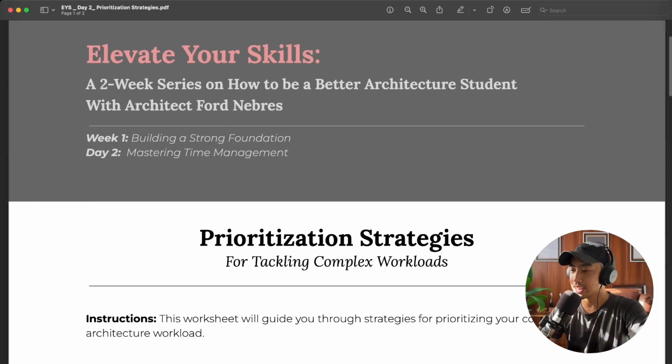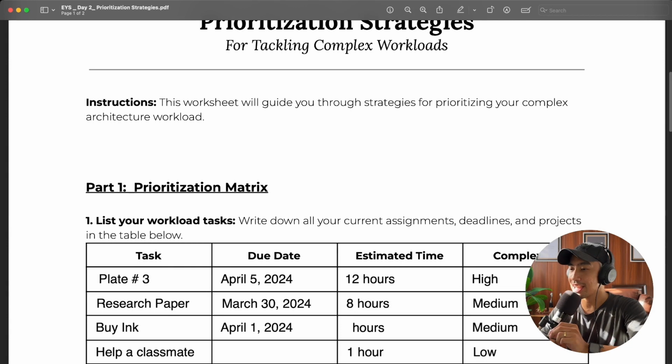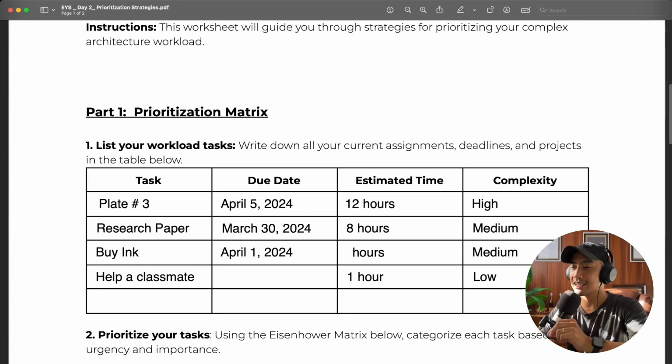Okay, let's have a walkthrough on how to use these worksheets. For our first worksheet, prioritization strategies for tackling complex workloads. So this worksheet will guide you through strategies for prioritizing your complex architecture workload. Part 1, prioritization matrix. List your workload tasks. Write down all your current assignments, deadlines, and projects in the table below. So make use of this blank sheet. I already filled it out to serve as a guide. So list down tasks, due date, estimated time, and the complexity.